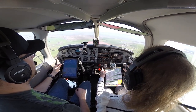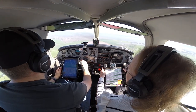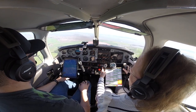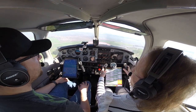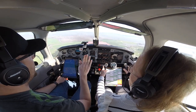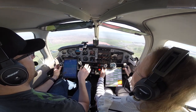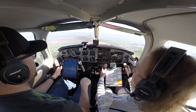Hold it right there, you're doing a great job. Yeah, keep it on that yellow line right there. Yep. And keep it at 3,000. Okay. Push just a little bit. Yeah, push in just a little bit. Yep. Not too much, or you'll make us dive bomb. If you push, it puts the nose down, makes us go downwards in elevation, and if you pull, it makes us go up in elevation.